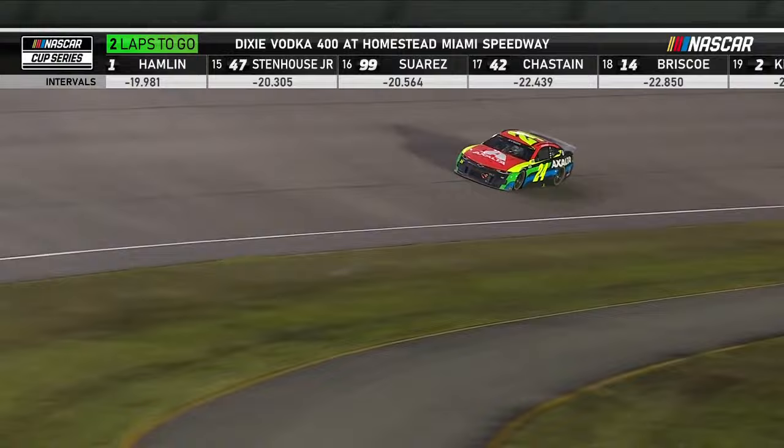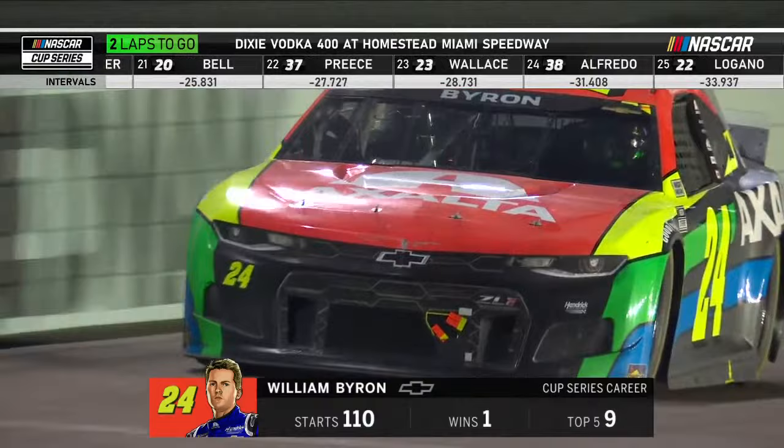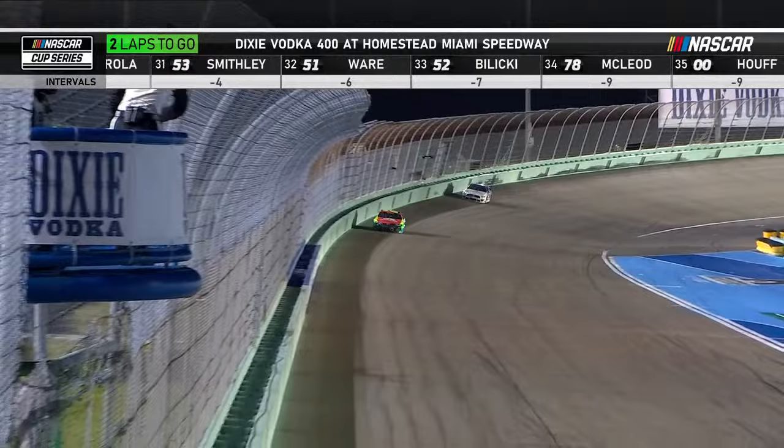Byron with a 4-second lead. His crew chief saying, stay away from that wall. Stay away from everything. He couldn't have been further away from it right there. Save me a bunch of fuel. Tyler Reddick for second. Slide job, engage. Nope. Yeah, he made it happen. White flag, one lap to go.